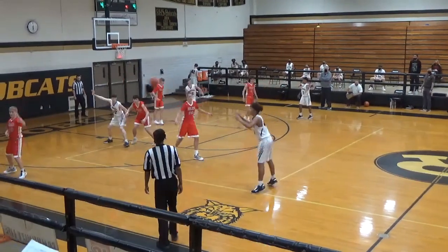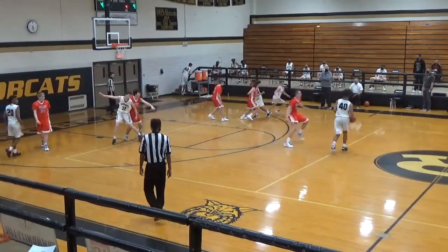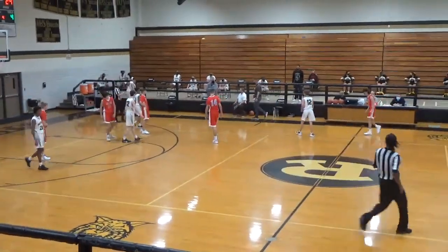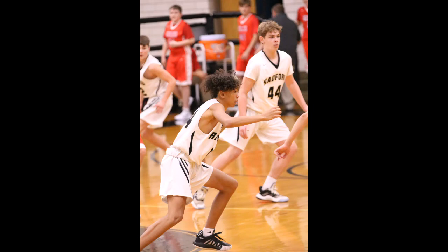Crisp passes. Giles, to their credit, is still playing really hard, down 15 in the final quarter. On that note, almost get a steal there in the passing lane with a man who's got the best hair on the court tonight. That's Trevor Williams, by the way. Sick mullet.